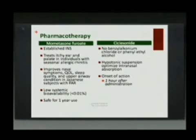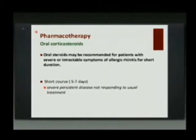Ciclesonide is one of the newest in the market, contains no benzalkonium chloride or phenylethyl alcohol. It comes in a hypotonic suspension, which can optimize intranasal absorption. And the onset of action is about an hour after the administration. Now, oral corticosteroids may be recommended for patients with severe or intractable symptoms of allergic rhinitis only for short durations. So these are, when you say short course, it's about 5 to 7 days, and usually given to patients with severe persistent disease not responding to the usual treatment.